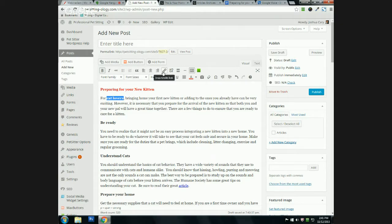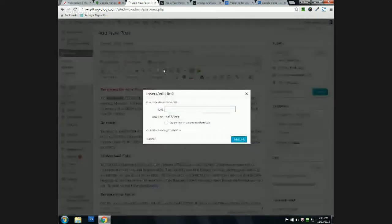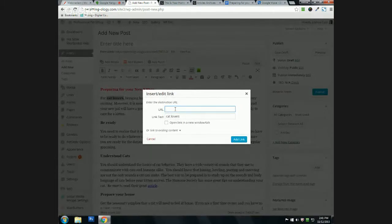This one is if I want these words, cat lovers, to be clickable, to be a link to maybe my cat services page, I'll grab this, I'll select it like that, I'll click insert edit link, and then this is where I can enter the page that I want it to link to. So if I want to link cat lovers to, let's say, Catster magazine, I would just either enter or copy and paste that URL here.